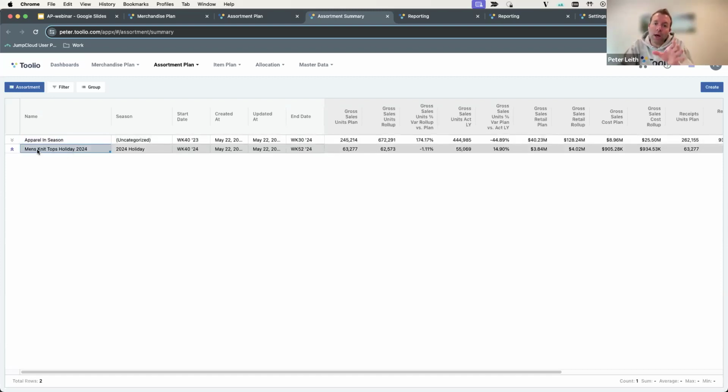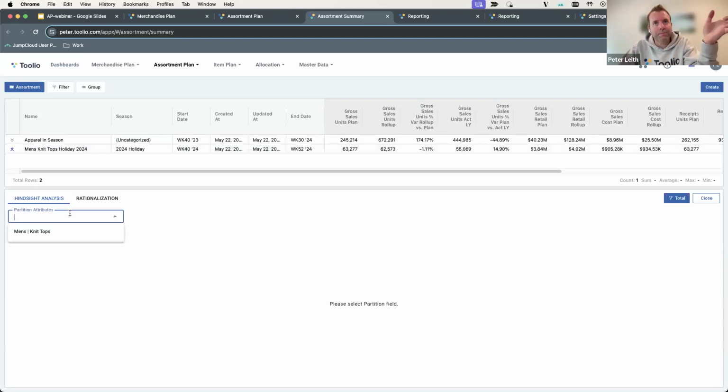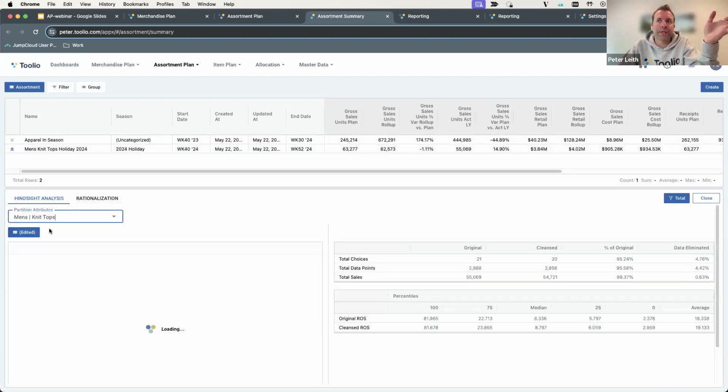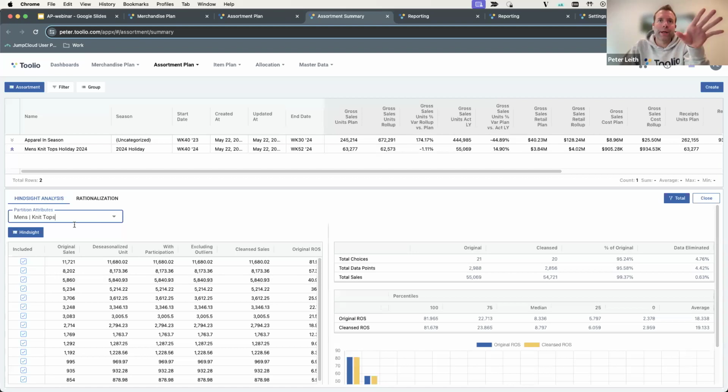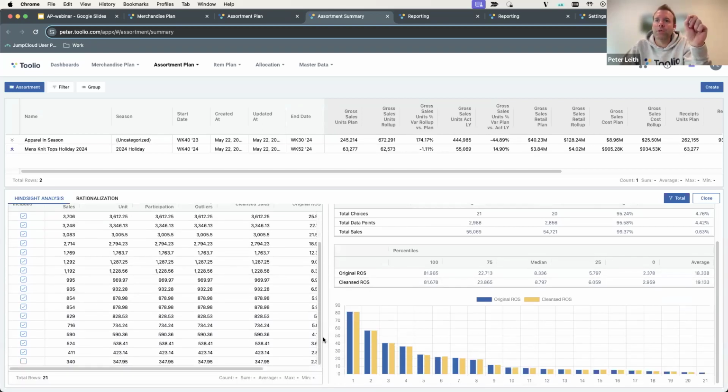So again, very much like the assortment screen, I also have a drop down here. And in this drop down, I can now start hindsighting how well men's knit tops did at a time period in the past. For instance, in this particular example, if I load up that hindsighting, I'm going to look at how well all of my men's knit tops performed, in this case for holiday 2023.